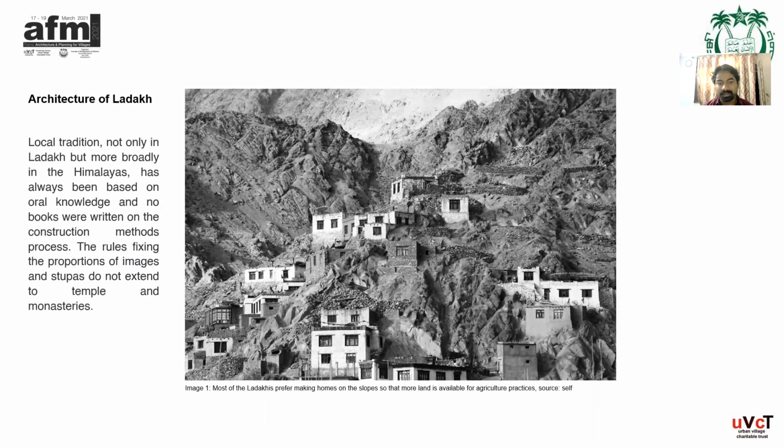Architecture of Ladakh. Local traditional wisdom had made sure that, not only in Ladakh but more broadly in the Himalayan regions, it has always been based on knowledge, and there were no books written on the construction method and process till late, and the rules fixing the proportions of images and stupas do not extend to temples and monasteries only.